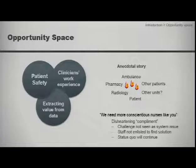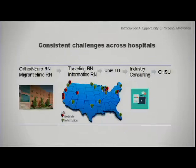So from that moment forward, I started plotting my exit from this rural hospital in Indiana, because I knew it had to be better in the big city. I just needed to get there. So a friend of mine and I signed up as traveling nurses, and we started crisscrossing the nation, and we would take 8 to 13-week assignments in large and small hospitals.